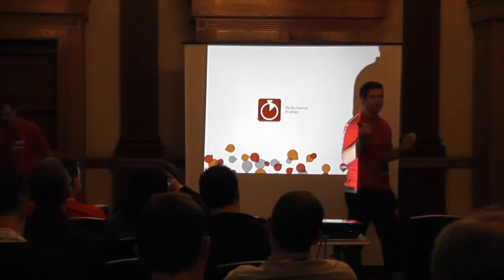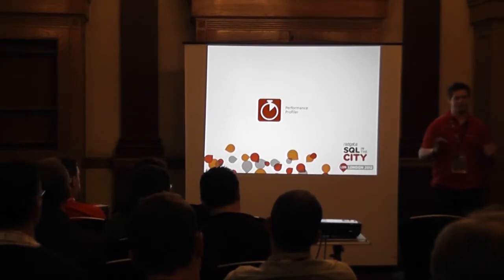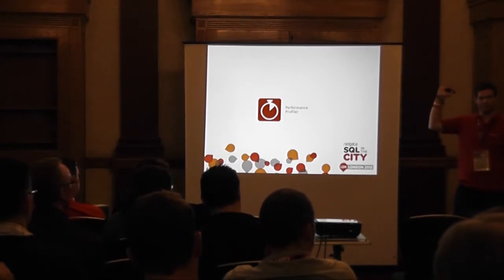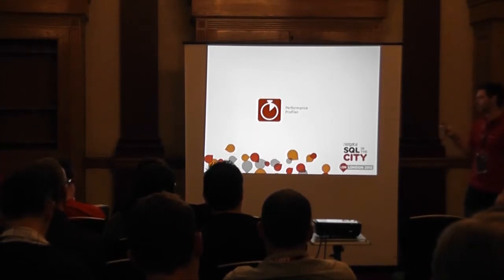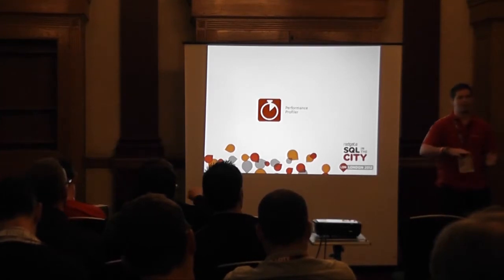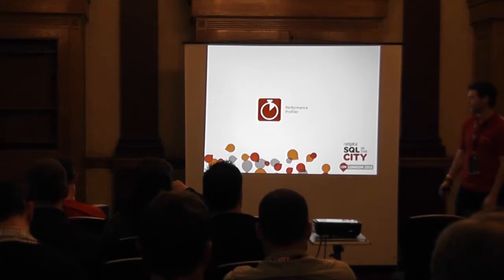Moving on. Quick question. Are any of you application developers, do you dabble in the application side of code at all? Perfect. So you might have heard of the performance profiler already. We've been tweaking stuff, and hopefully those of you who aren't on the coding side of it can get something out of this as well.